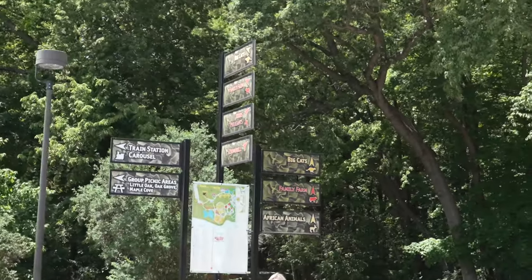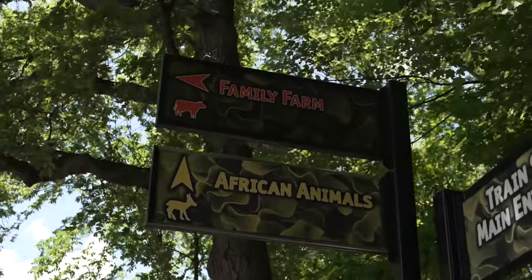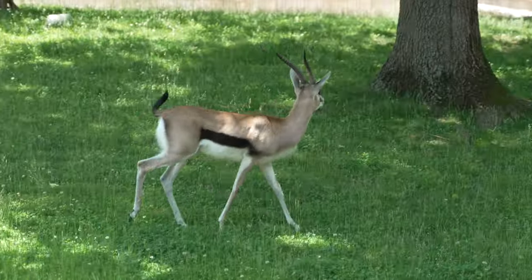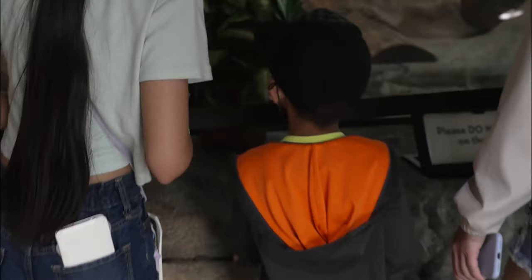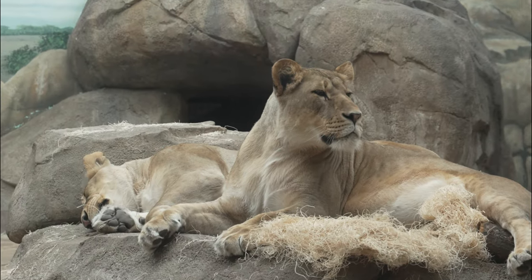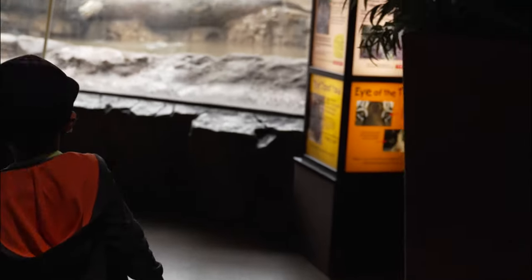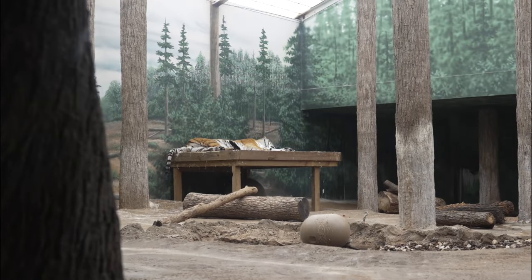He wants to see the lion. We're gonna see, where is he? Africa animal. This is like, oh look, it's like a cereal. The lions are sleeping. Wow. This is the tiger. Oh, it's laying down.